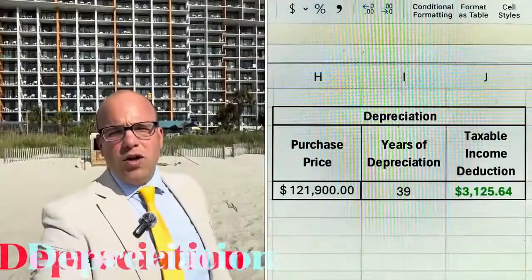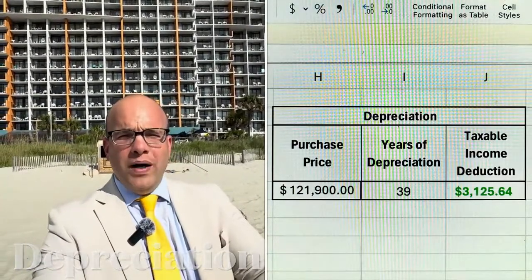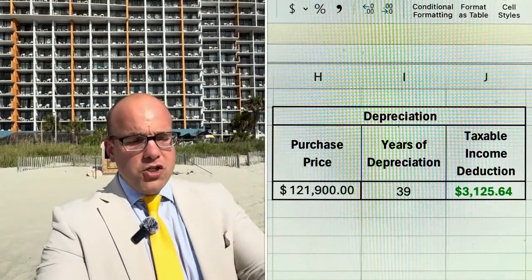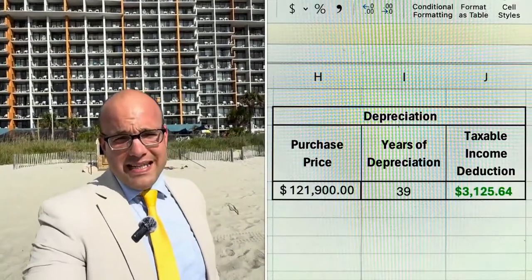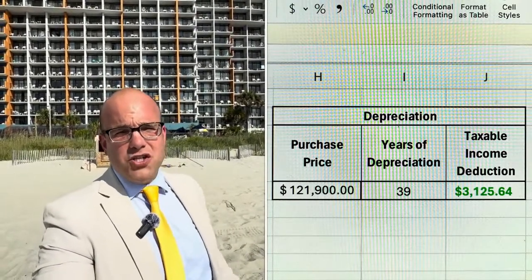All right, so let's work through depreciation. Now this unit has a purchase price of $121,900 divided by 39 years for short-term rentals. It brings you to a taxable income deduction of $3,125.64.